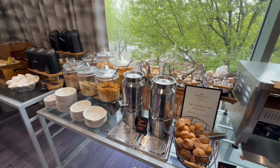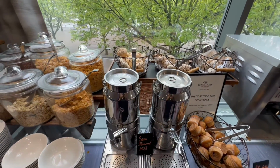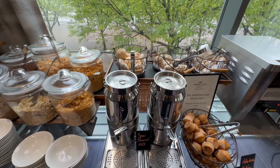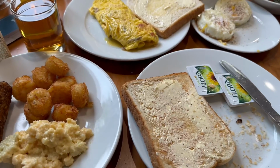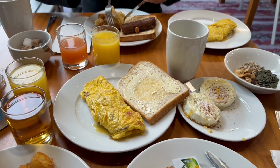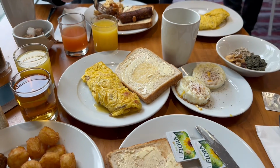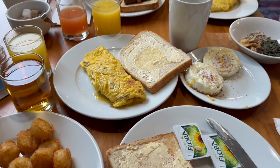There were cereals as well, lots of different types of tea options. There were different types of bread, which I really enjoyed having with some butter, and as I have said before, the spread was actually really good, and you can order some omelets and fried eggs as well, so you do have to order that, so bear in mind, and it doesn't cost anything extra.